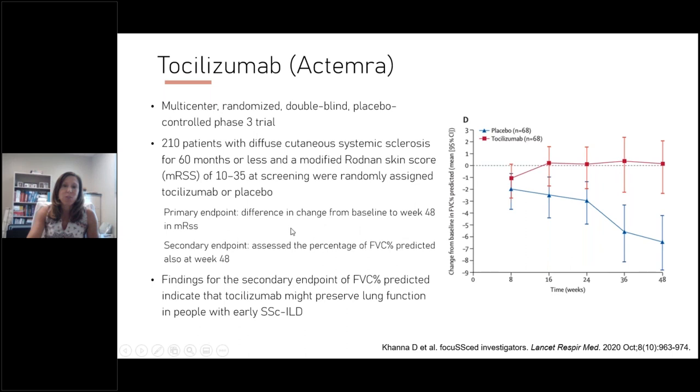The patient population in the tocilizumab study, which you can see here, this is the forced vital capacity. Placebo kept declining, and tocilizumab actually got better and then stabilized. This patient population had a little bit more inflammatory disease, and not all scleroderma patients have a more inflammatory disease. So that's one limitation to this data. And I'm sure Dr. Khan has talked about it quite a few times.